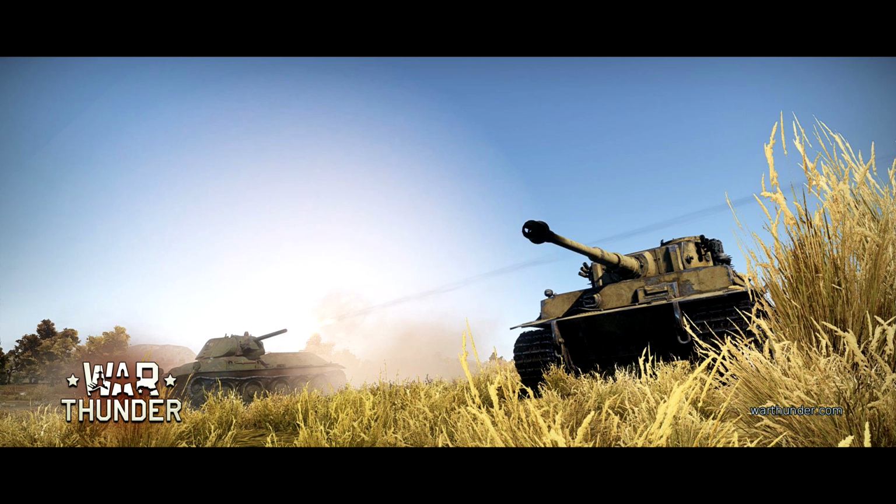Now, just another tip is that the Tiger II used an even longer 88 millimeter cannon, and that was over 6 meters or 20 feet long within that range. So the thing is a beast.